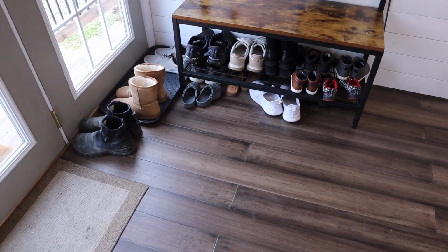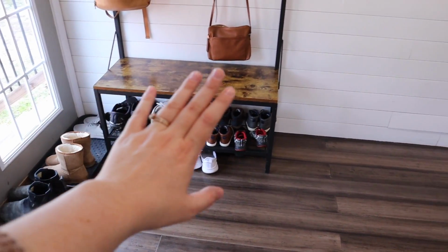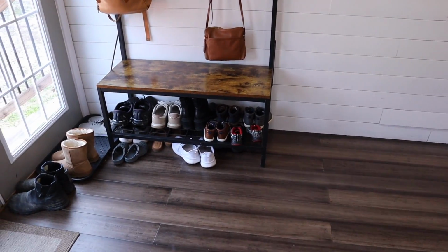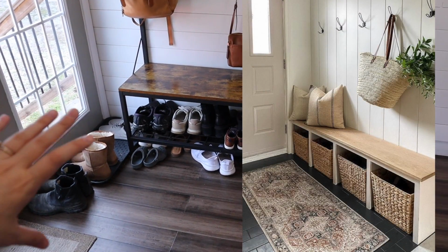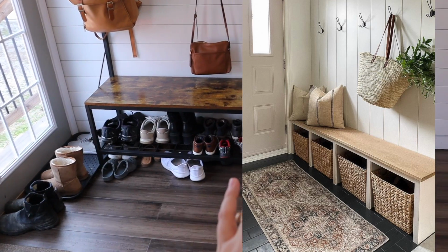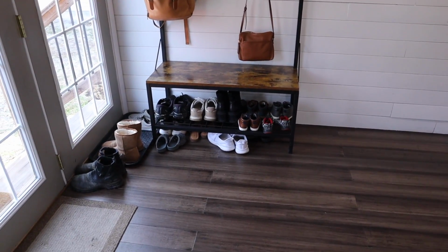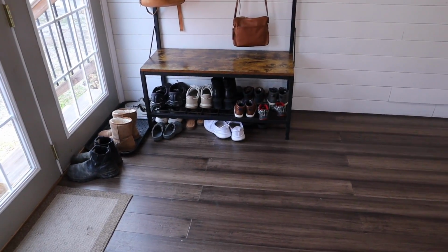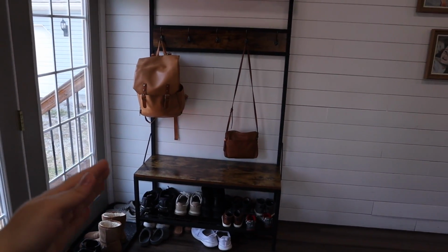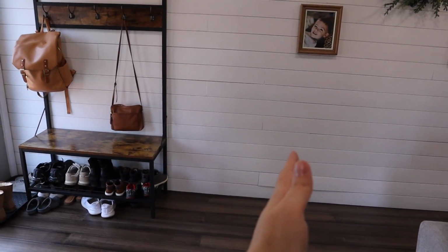So anyways, long story short, what I'm wanting to do is build a bench here, and if I can post some pictures of my inspiration, I'll pop them up on the screen. But I want to have cubbies with some wicker baskets, and preferably 5 baskets, so 5 cubbies. That way we can each have our own basket for shoes, and that way it just looks more cleaned up and not as cluttered. So that's the plan for that. So the bench would probably start where this is now, and I would like for it to go pretty far.